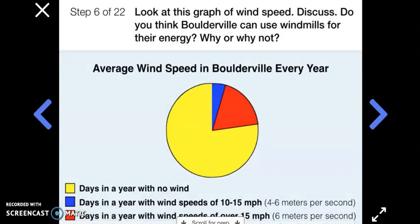Take a few minutes to look at this graph of wind speed in Boulderville. Discuss. Do you think Boulderville can use windmills for their energy? Why or why not? You might need to look at the report for a clue. Now notice here it says average wind speed in Boulderville every year. So days in a year with no wind.